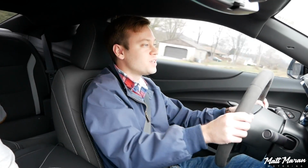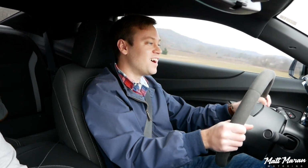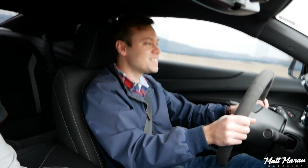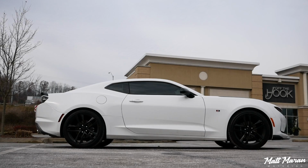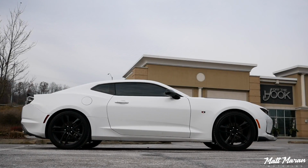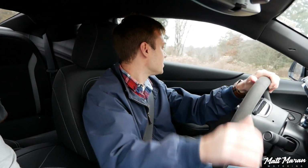But personally, I do like the Tour mode here for the steering. It really does feel very eager. And honestly, the more that I kind of jerk around the steering wheel here, it does feel very, very similar to the EcoBoost High Performance. I'd have to drive both back to back to really do a good comparison, but they feel very similar. And considering the deals on Camaros, you can probably get one of these a whole lot cheaper than an EcoBoost High Performance too.